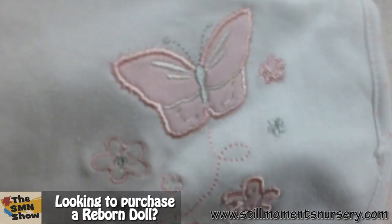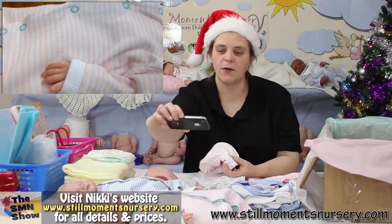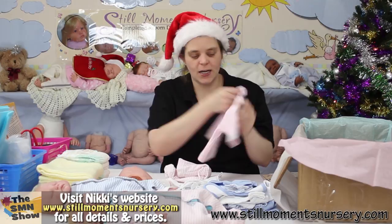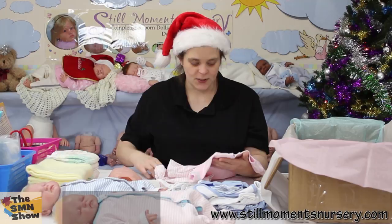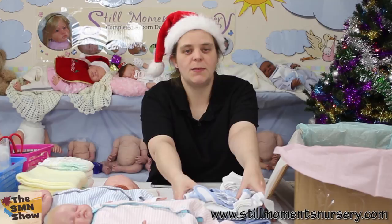And white singlet, little stripy pants, similar to the outfit that she's wearing now, or the grow suit. And a little pink jacket, and it's got a little mouse embroidered on it, which is really cute. So that's Ava's little collector's pack that she's going home with. And little Jackson, it's got a similar pack, but just for a little boy.